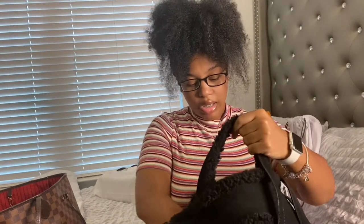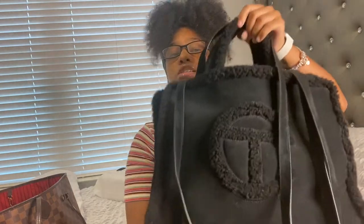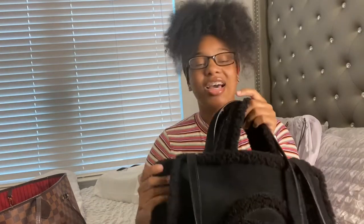This is my school bag now. I keep all my school supplies in it because y'all know I'm a full-time student. But some days I will just wear this bag out. It's just a simple black bag. I feel like it's a winter bag because it has the fur, and if it's on your skin when it's hot outside, you get sweaty.